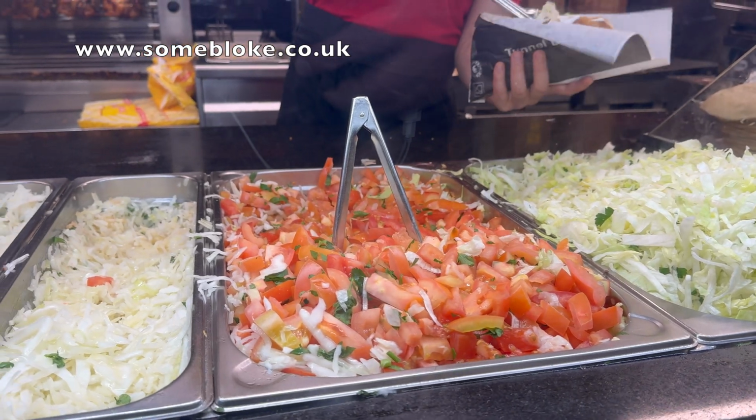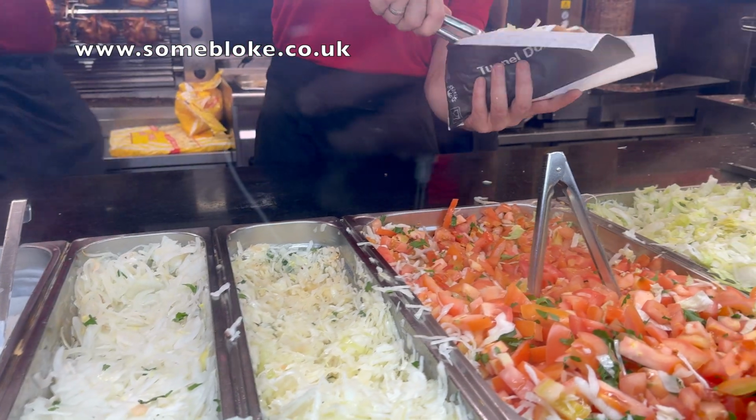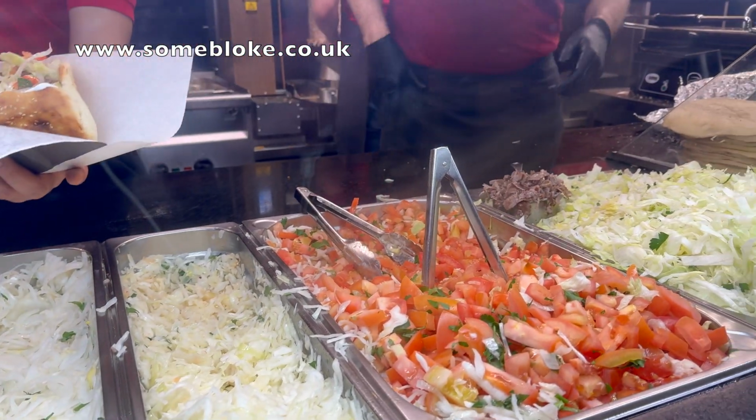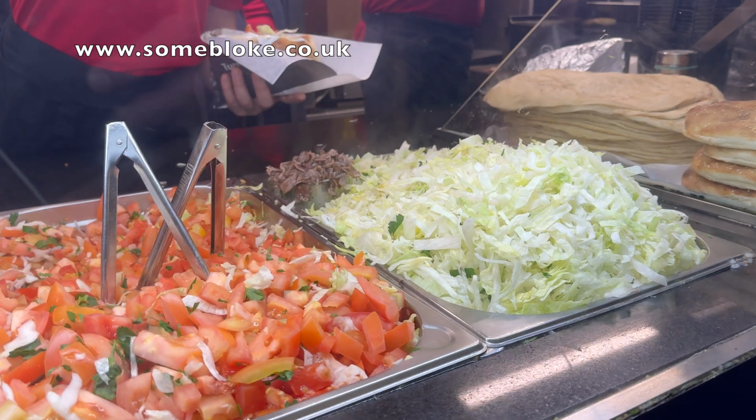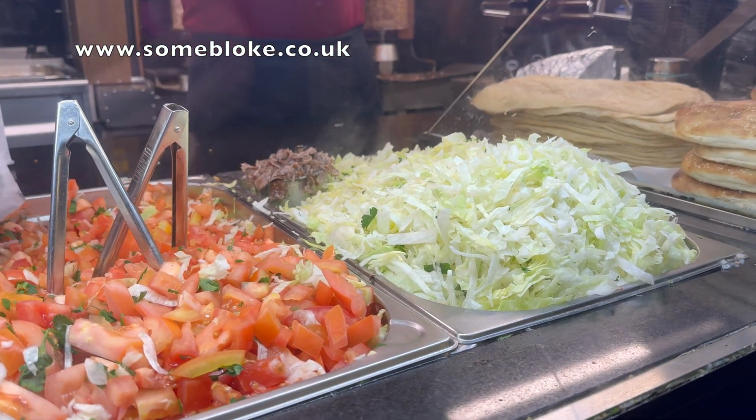I'd arrived in Hamburg at this station, taking the train from the airport to the station, and I noticed a huge queue at this kebab shop. And of course, Germany is famous for its kebabs, so I kind of had to have them.